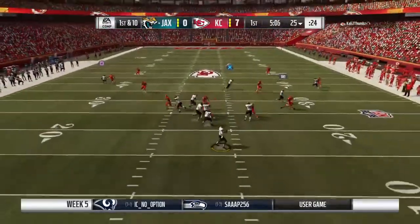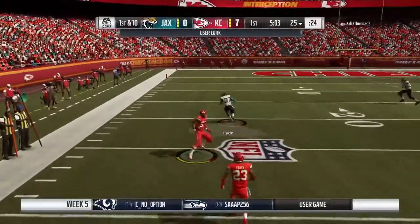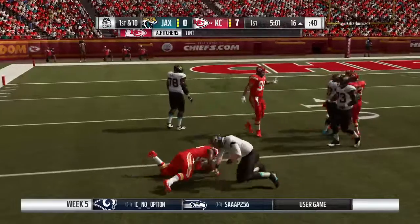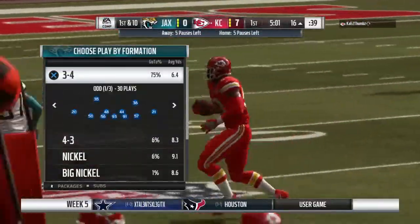Now Bortles to try again after the pick 6. And he fires one that's intercepted. Picked off here by Anthony Hitchens. And they'll have the ball set up in the red zone at the 16-yard line.